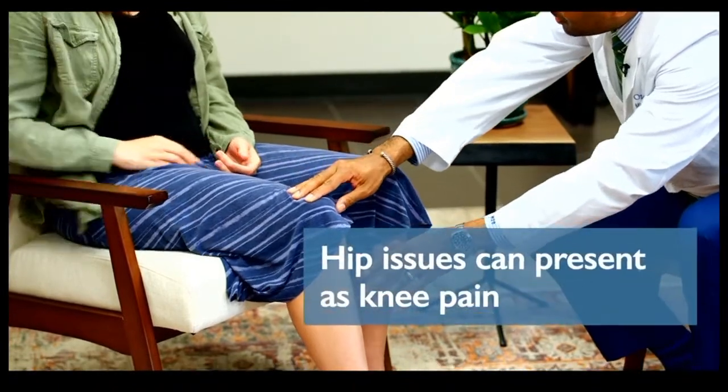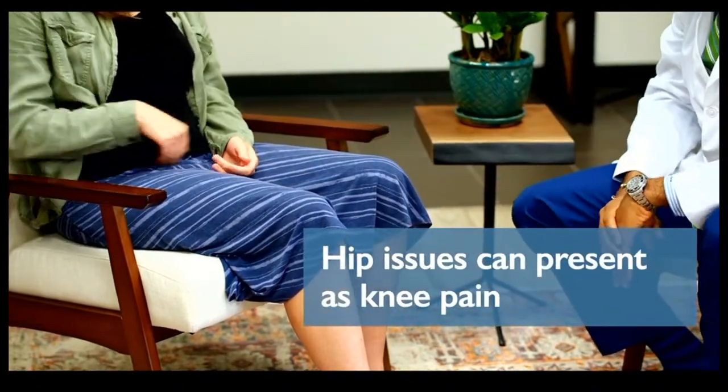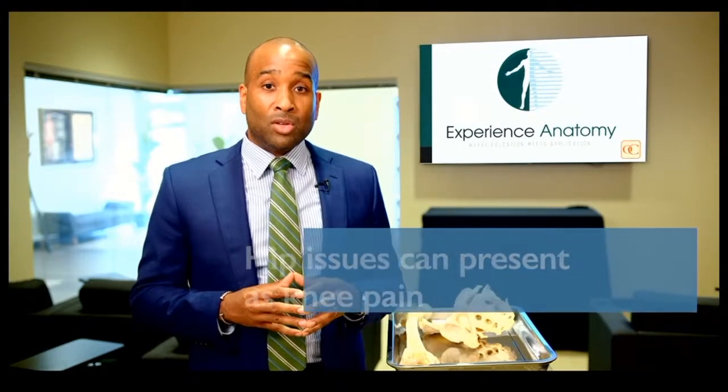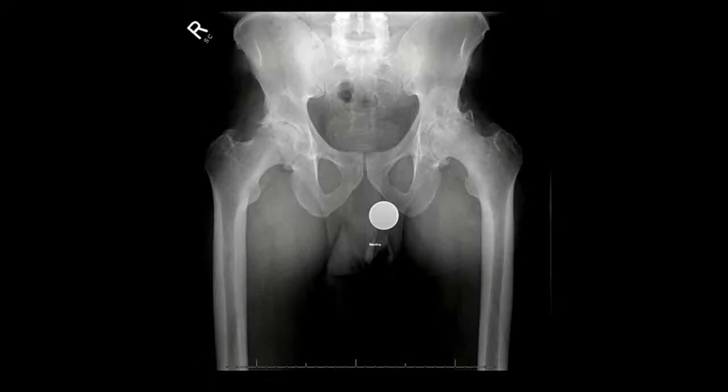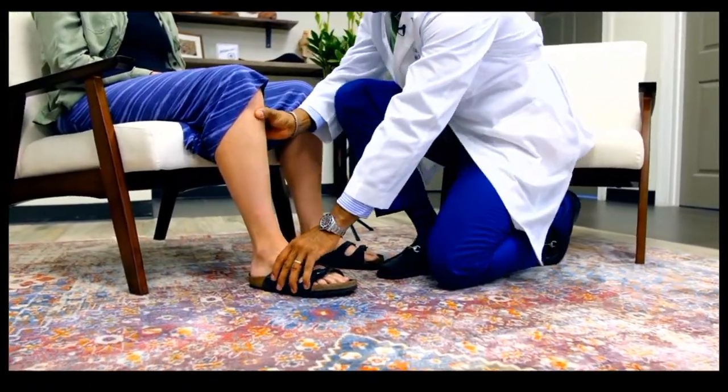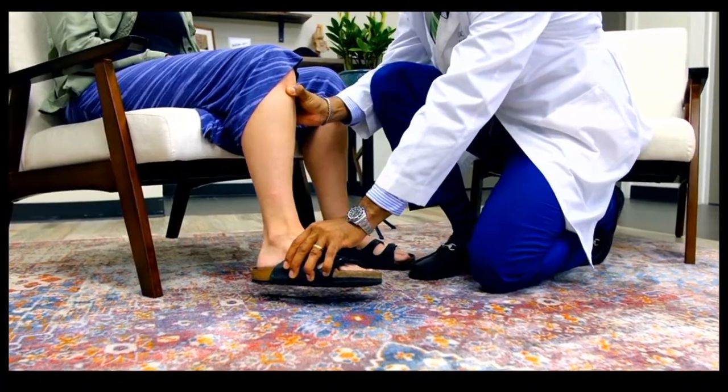Sometimes we will have patients present complaining only of knee pain. However, the problem is actually in their hip. And we can figure this out with x-rays, but it can be really surprising for an individual when their knee has been hurting them for months. We take an x-ray of their knee and it looks perfectly fine. Next, we'll do our physical exam, and typically if the hip motion causes their knee to hurt, we'll then get x-rays of the hip. And sometimes we'll be surprised at just how much arthritis the individual has.